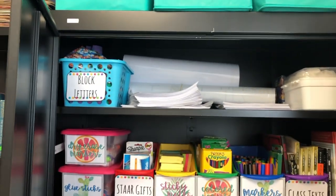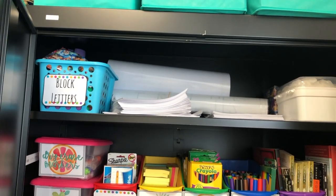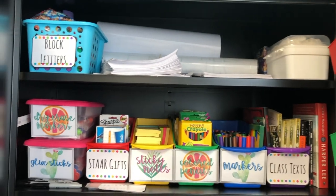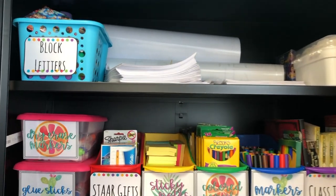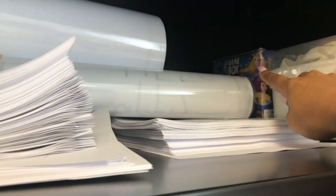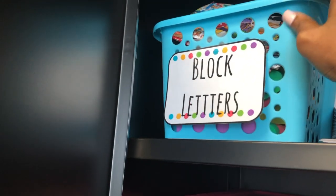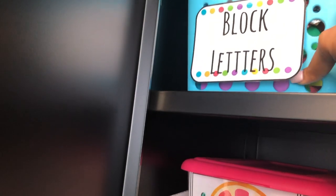Anyway, I'll start from the top. I have already started folding up any of the posters from my wall that I am no longer using. So I have them in the back of the cabinet. I have some extra copies of work up here. We're going to be doing an escape room on Friday in order to prepare for our exam. So I'm pretty excited about that. I have a Disney Family Feud game box that I keep telling my kids will be able to play. My first aid kit and some block letters that I had in my window, but I have taken down because they seem to have never been able to stay up.